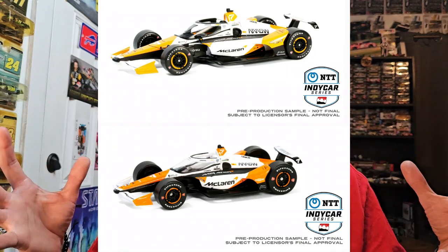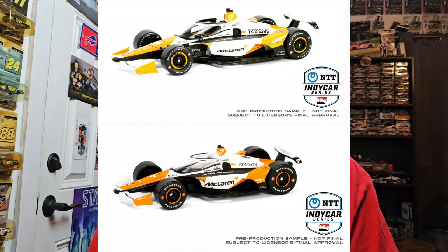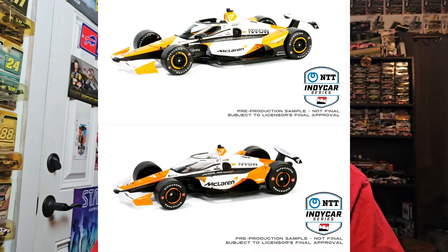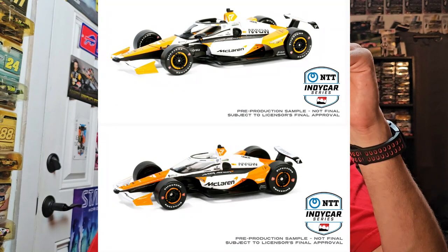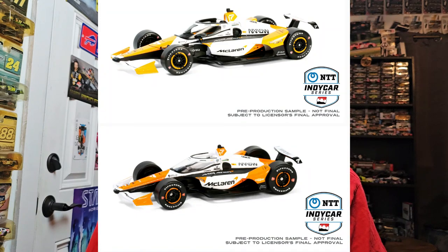As you can see, I'm a huge IndyCar fan, so I love both those teams. But such an iconic livery, I will say that. My mind is just overwhelmed from all the papaya and the orange. But really awesome that we got the 1:18 and the 1:64. As you can see, they added a lot more black trim to it. I'm kind of liking that they're going with the same livery design, but just changing out the colors.